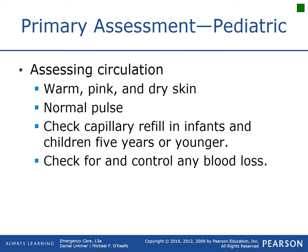So when you're assessing that circulation, you want to check for and hopefully find that warm, pink, and dry skin and good pulses. And checking that capillary refill in all pediatrics, especially those 5 years or younger.